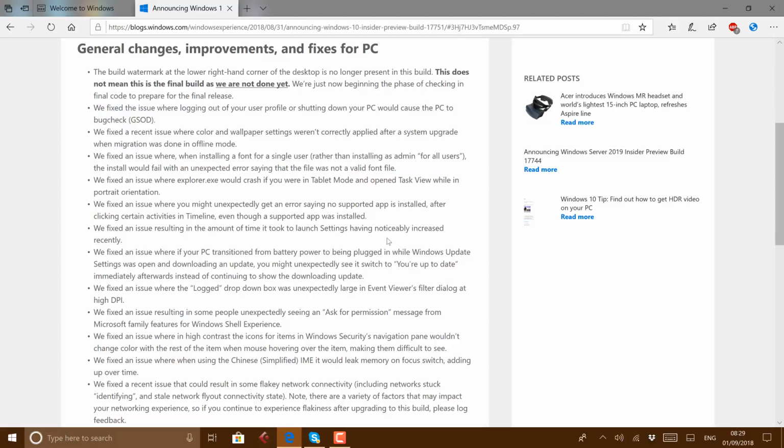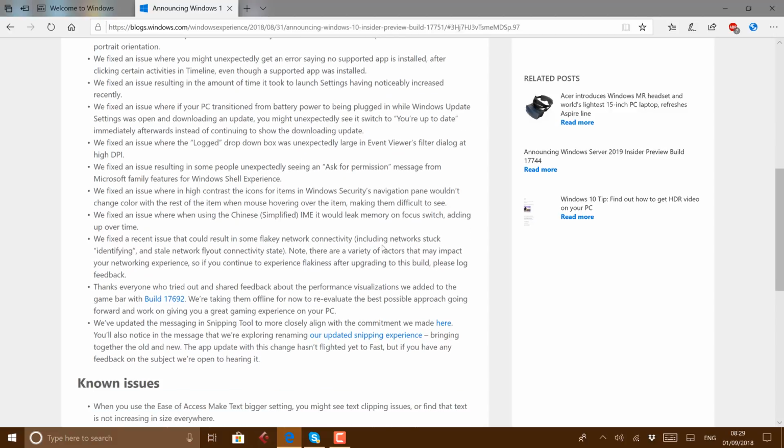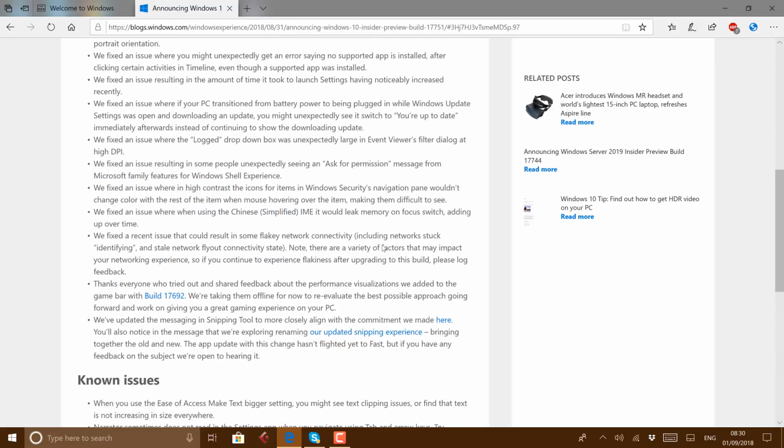So they fixed wallpaper settings, and they fixed issues with going from battery power back to mains power when you're on Windows Update. They fixed some DPI issues. They've previously fixed the Windows Mixed Reality Controller issues, so they really are getting closer with this release. So I see a lot of fixes.